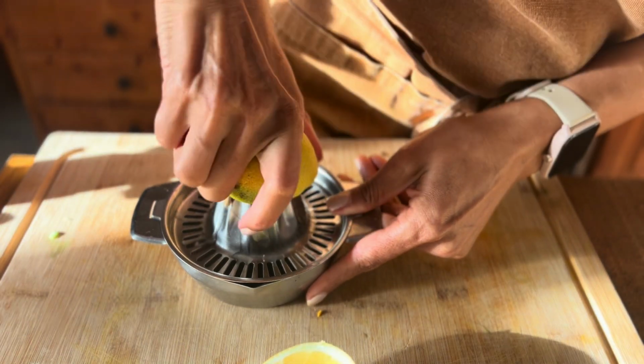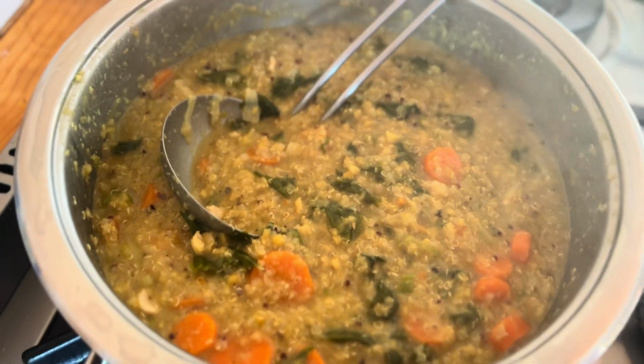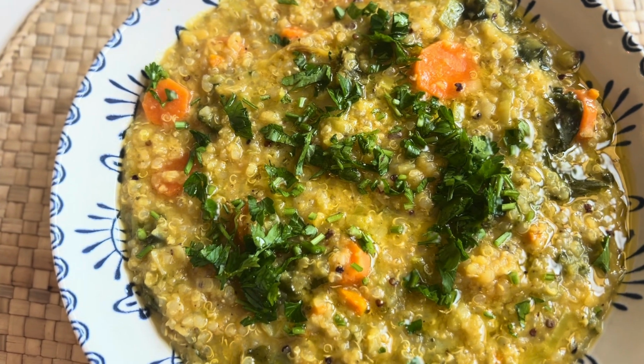Add some lemon juice to just bring out the colours and give a nice zesty flavour to the stew, and then you can just serve it into the bowls and enjoy.